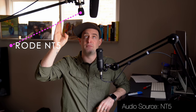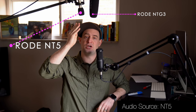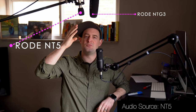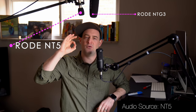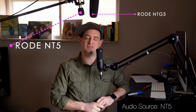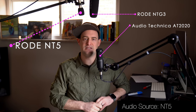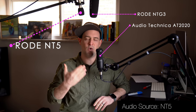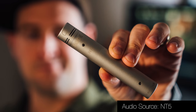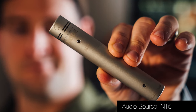Also at the same time, I am recording with an NTG3 shotgun microphone, sort of the Rode principal standard microphone. It's their flagship shotgun microphone. It's what I use for most of my interviews until this little guy arrived yesterday. And I have my AT2020 recording here as well. So I've got three different options, but the main one you've heard so far is the NT5 pencil condenser microphone.